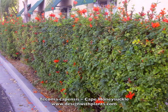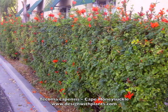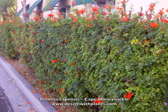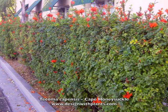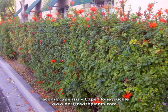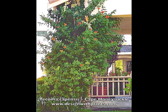I've seen this used in street crossings where they didn't want pedestrians going across. What they'll do is put in a 3 to 4 foot high chain link fence, and then they'll put this plant inside of it, and that way they have a more attractive barrier, but it still does the job.